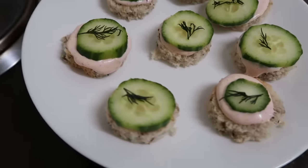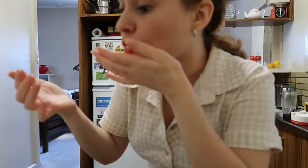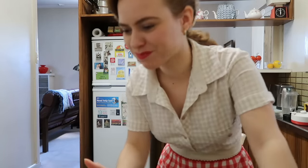And let me tell you, I don't know what it was about these things, but they tasted so good. The combination of the bread, the sauce, and the cucumber, they were so good. I just couldn't stop eating them.